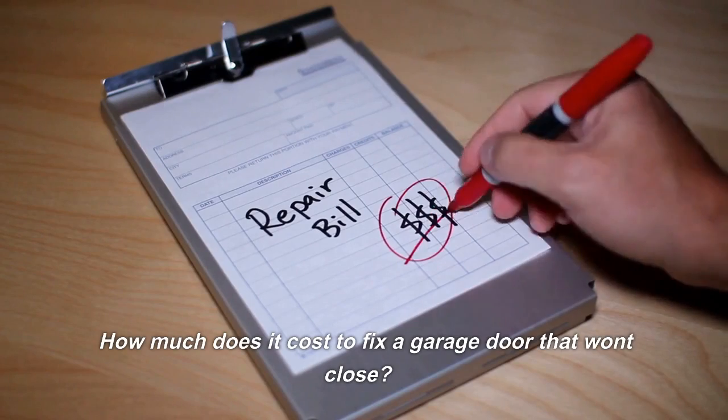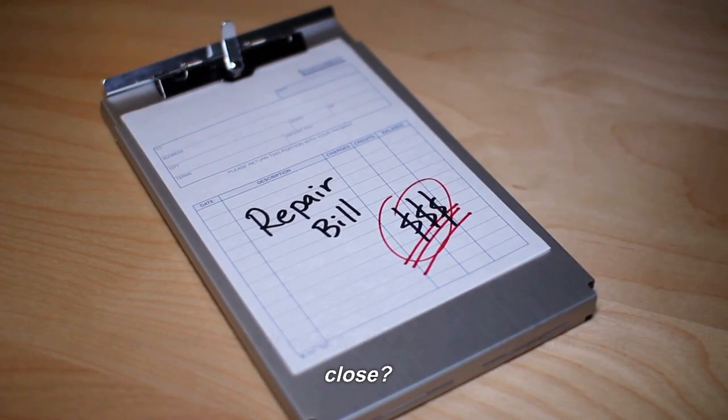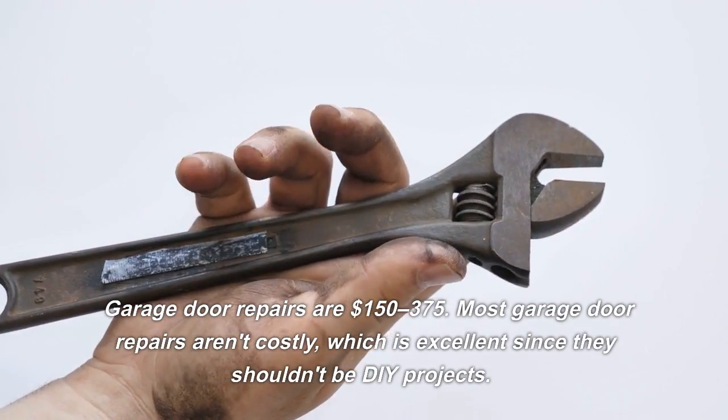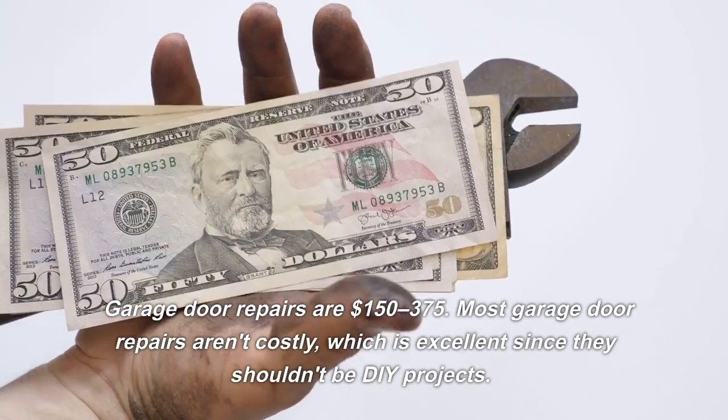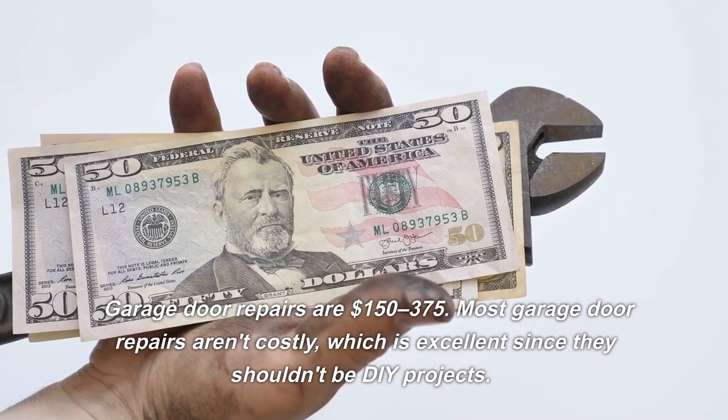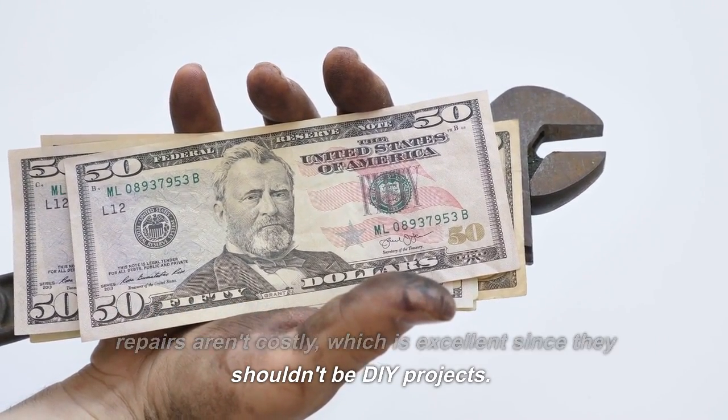How much does it cost to fix a garage door that won't close? Garage door repairs are $150 to $375. Most garage door repairs aren't costly, which is excellent since they shouldn't be DIY projects.